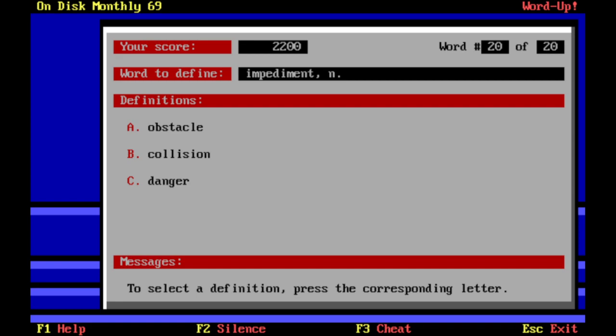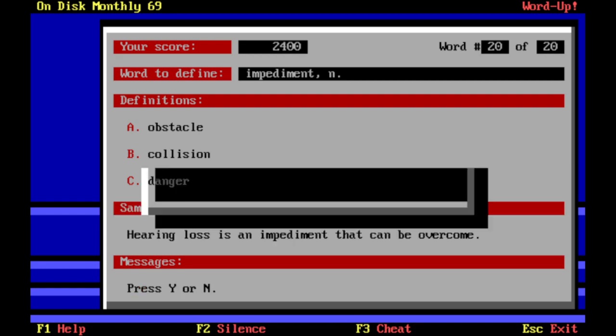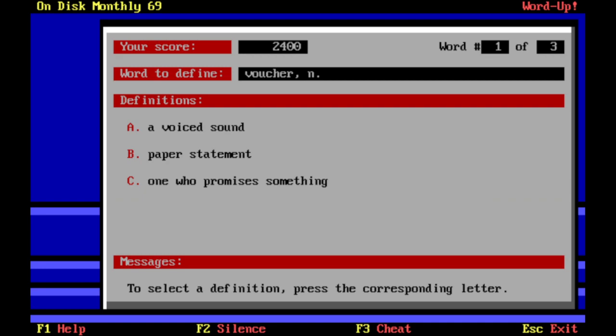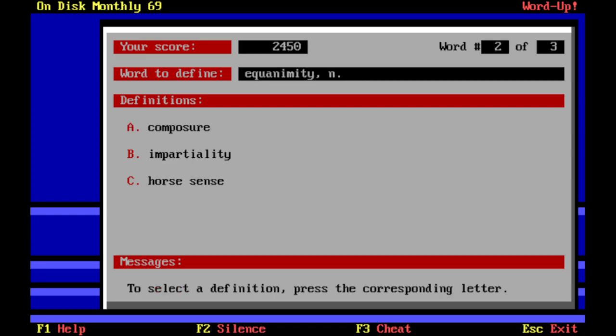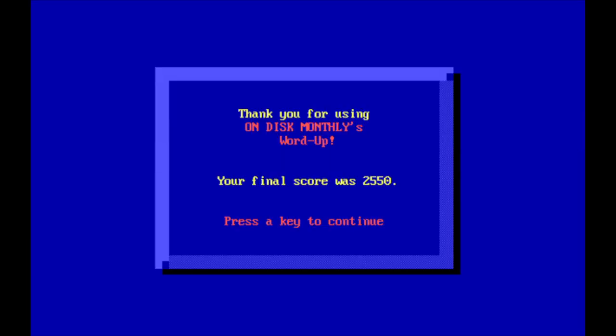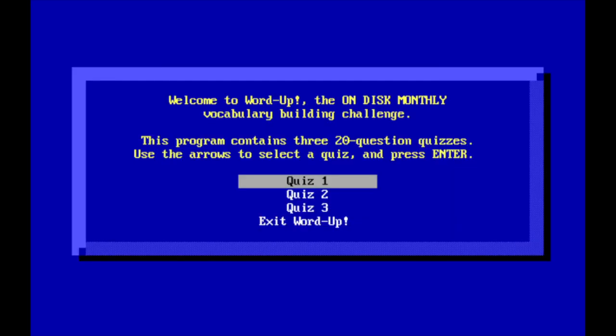Impediment. Oh, we're not done. Yes. A. And you missed. Yes, yeah, sure. Only three. Voucher. Okay. B. Equanimity. A. Perturb. C. 2550. Good luck. Yes. I'm going to spin it on its ear and take number three.